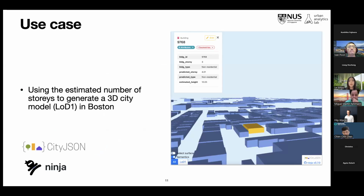And to better illustrate the usability of our method or this framework, we use the estimated number of stories to generate a 3D city model in LOD1 in the city of Boston. We store the generated dataset in CityJSON format and do the visualization on the Ninja platform, which is a web-based platform. So when you click each building, you can find the building ID, number of stories, and also the building type, and also our predicted stories and predicted type, and also the estimated height. We just extrude the buildings based on the building footprint and also the estimated height into the 3D city model.